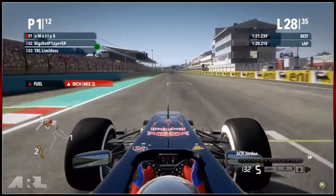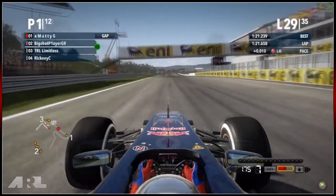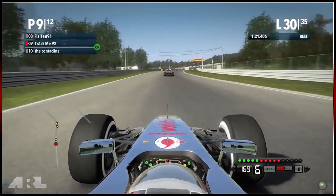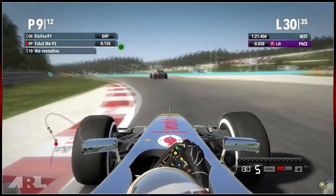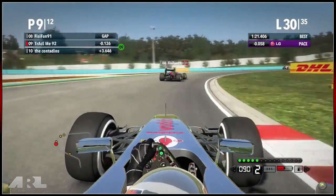Looks like he's about to make it a second one with a few laps to go. Of course, it's not guaranteed, but Big Shot is 5 seconds back down the road. We'll have to wait and see how that plays out, as Trace is now setting a pretty blistering pace as well. So he's chasing after the Fizzy fan, who of course is on those option tyres.